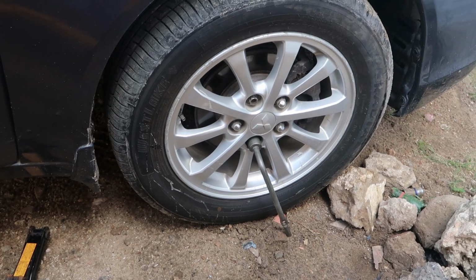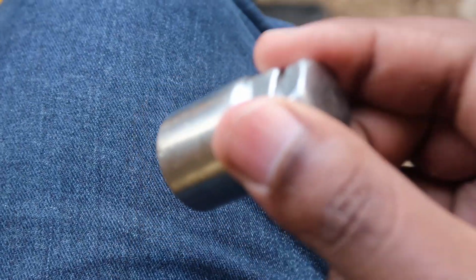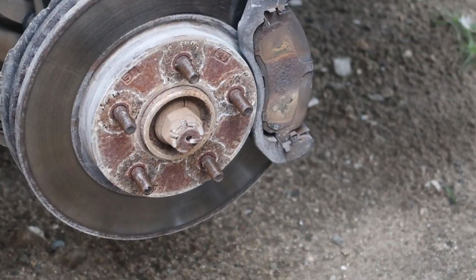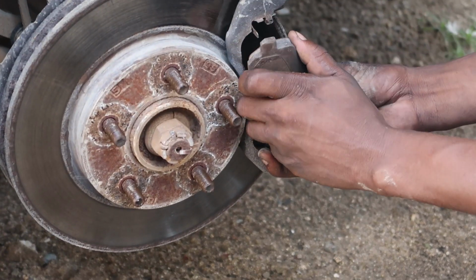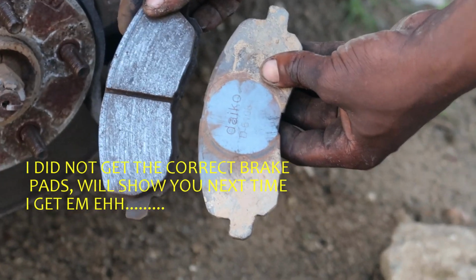So guys, we're just opening the tires. We need to change the brake pads. For security measures, always ensure you have a lock nut in each tire. It can only be opened by this and a spanner. That is the brake pad. Those are the brake pads, guys.